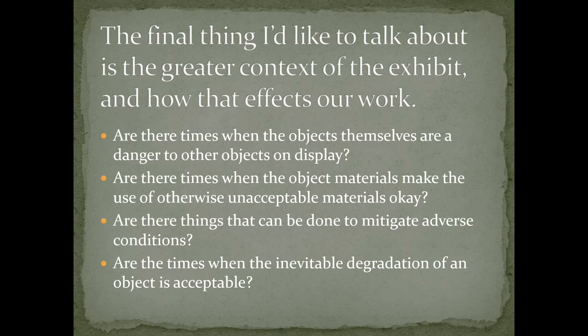So the final thing I wanted to talk about is the greater context of the exhibit and how that affects our work. Are there times when objects themselves are a danger to other objects on display? Are there times when the object material makes the use of otherwise unacceptable materials okay? And again, these are questions. These are not necessarily answers. Are there things that can be done to mitigate adverse conditions? And you know, Chris's talk about the scavenging foam was wonderful to see because I haven't seen that specific piece of equipment. And are there times when inevitable degradation in an object is actually acceptable?